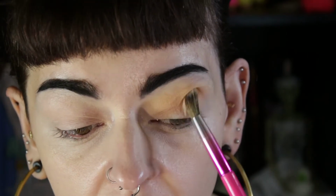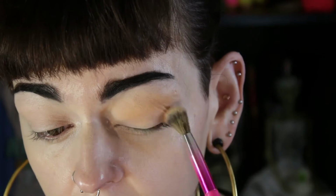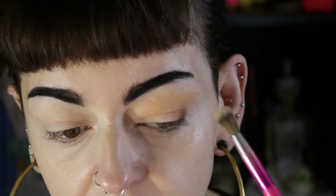alternative gothy look, and I feel like when you're going for a grungy look, that layering is really important, and just kind of stacking color on top of color. I don't know, so I felt like I needed to start off with that shade, and that's what I did.